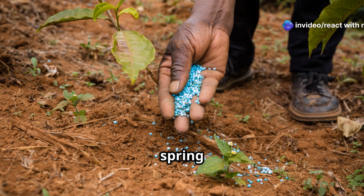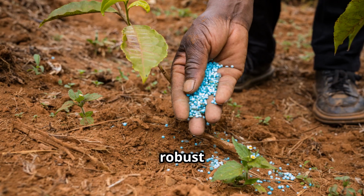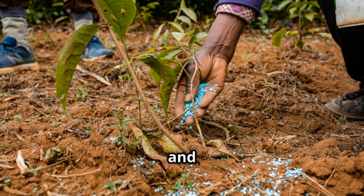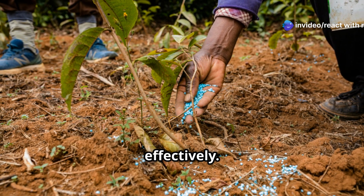Fertilize peonies in early spring with a balanced fertilizer. This provides essential nutrients for robust blooms. Sprinkle the fertilizer around the base of the plant and water it in well. This helps the nutrients reach the roots effectively.